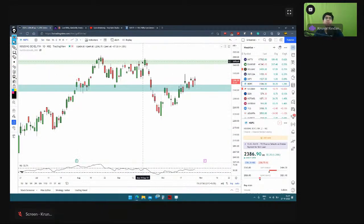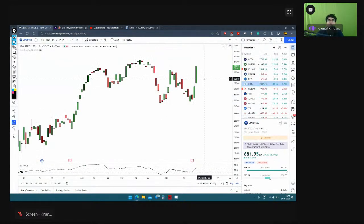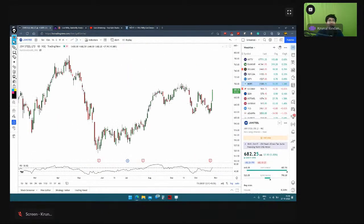Another, as we saw, was JSW. Let's see JSW का क्या है. Yes, it's up around 6%, which is why Nifty is also up by a fair bit. We can see it's contributed around 20 points despite not being a very high heavyweight stock. So this is an important stock.